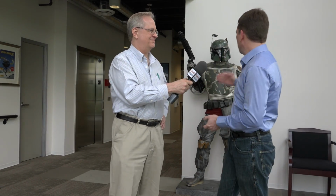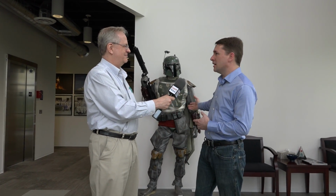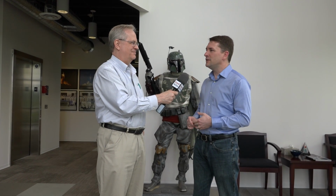So you are in our lobby. You walk in and you are greeted by Boba Fett, of course, from Star Wars lore. We named our spacecraft after things that are in Star Wars. This particular one is on loan to us from an investor who is a very, very eager collector of a lot of different Star Wars things. You'll see a few more things like this on the tour.